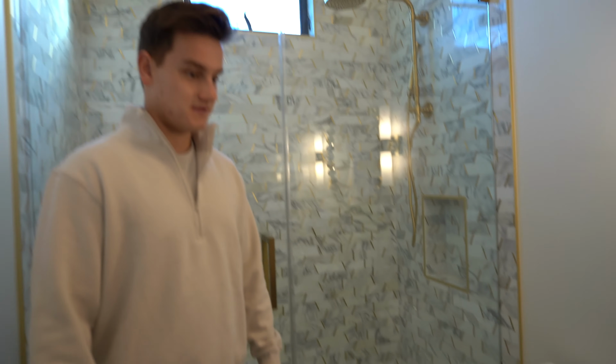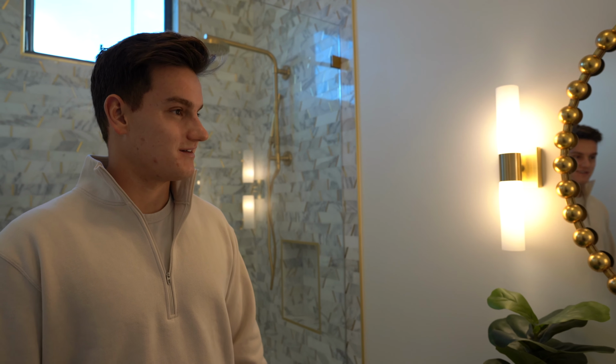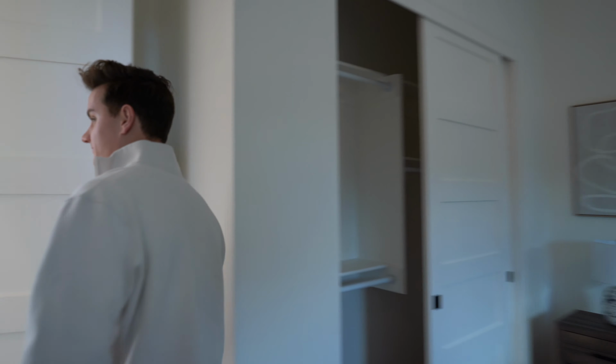I think it looks different. And they chose really nice appliances too. Wow. Okay. Do you like the gold? Yeah, I do too. Okay, let's keep going. So this is the third bedroom.